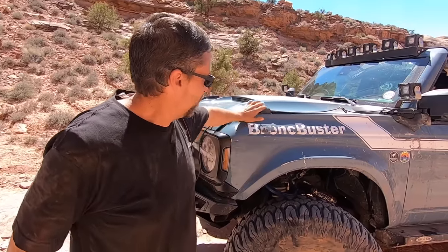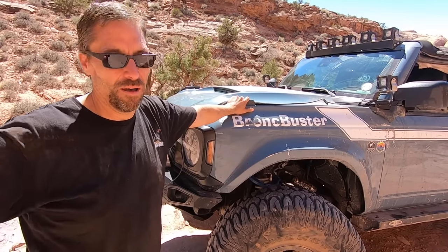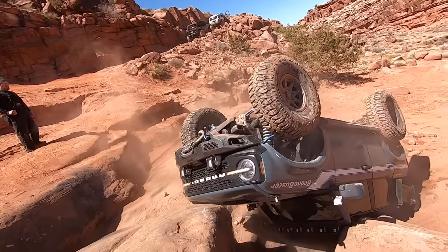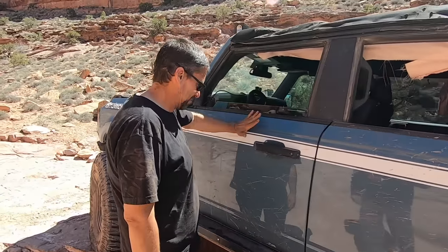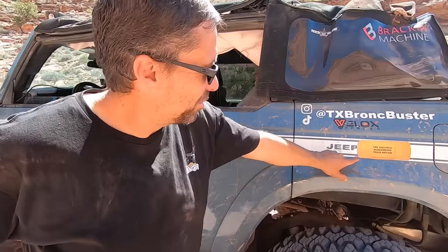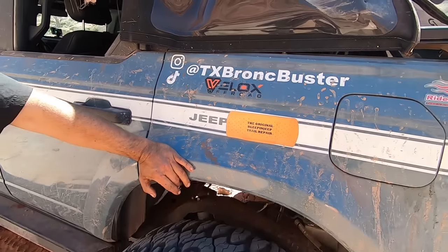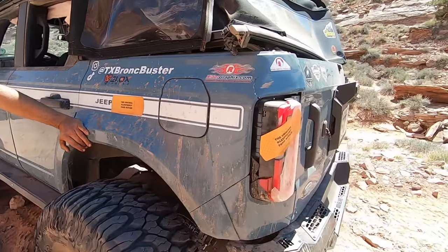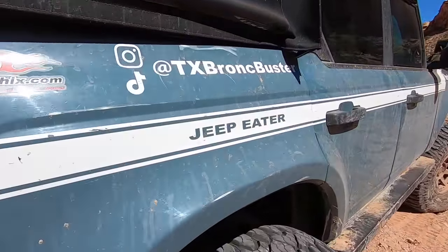Why does it say Jeep Eater on the back? Because it's fun to get a rise out of people. Why is the side of it all torn up? Well, we just went up Rocker Knocker and had a little bit of a mishap. We ended up on its top. We're still driving. We're gonna complete the day out. It's smoking a little bit. It's probably got a little oil in it. All the airbags deployed. We just cut them out. What about your tailgate? Tailgate's good. It just needs an adjustment.